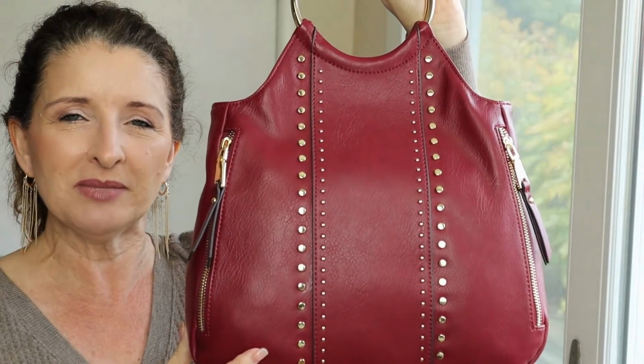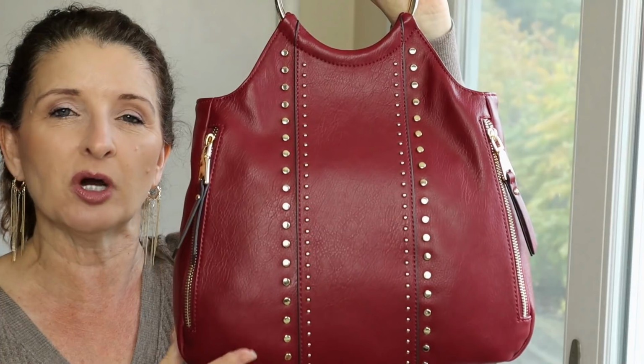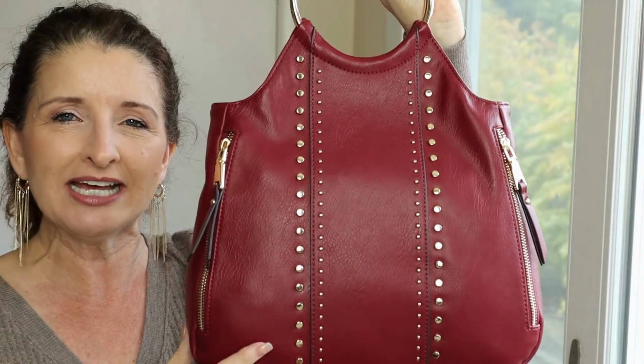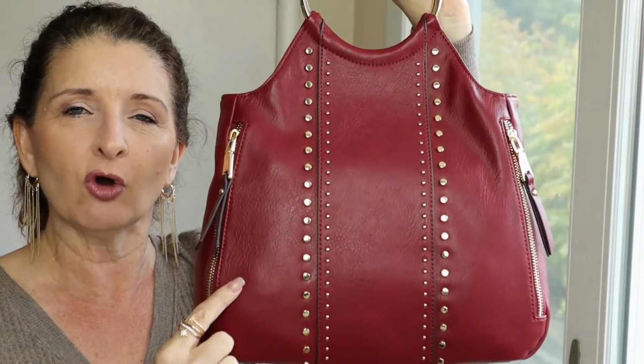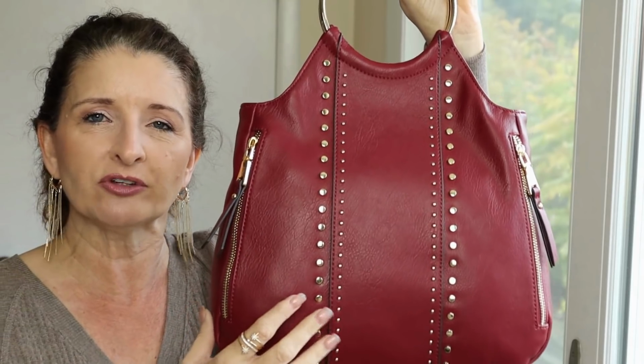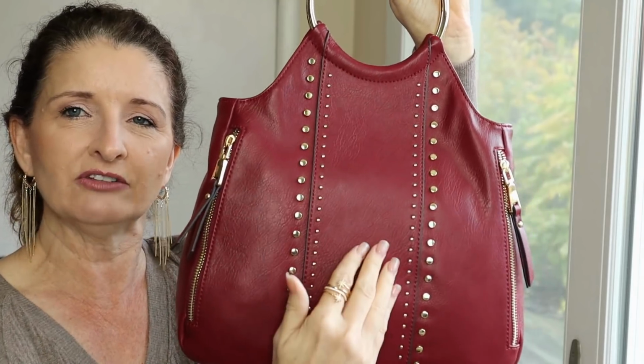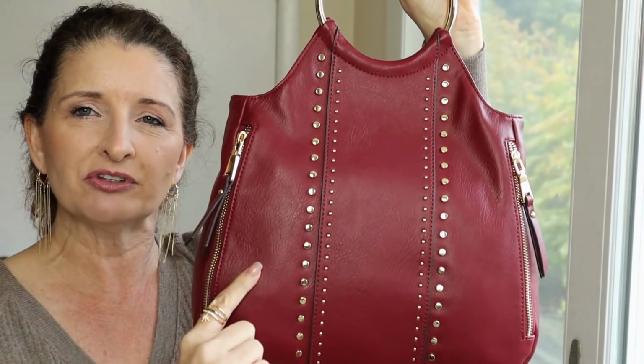I picked this up at Macy's. Again, it was around 50% off. I want to say it came out to under $50. You may get it for even less. This also comes in a number of colors, including a Croco embossed black, and there's also one that has black here in the center and then animal print on the side.